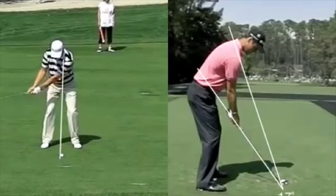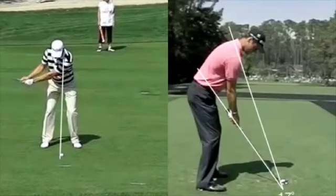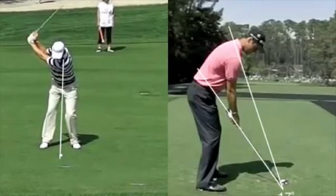Camera's moving just a little bit, so watch the line. So we see him turning, we see width. The thing we always talk about here that players have in common: you'll see some move a little to the right, some stay centered, some move a little bit to the left, but not much. What you'll always see in common is the width and the wrist hinge by the top of the swing. Some do it a little bit later, some a little bit sooner. So he's very solid, very centered.